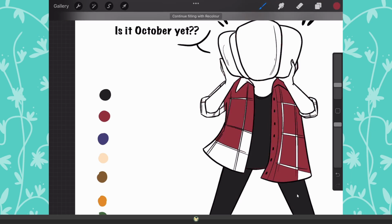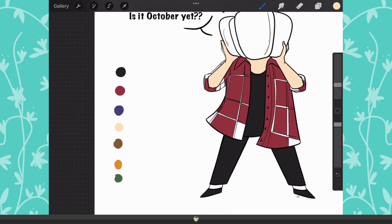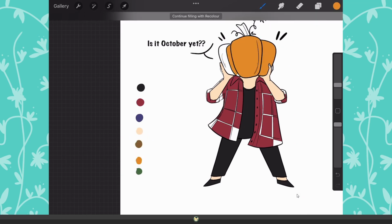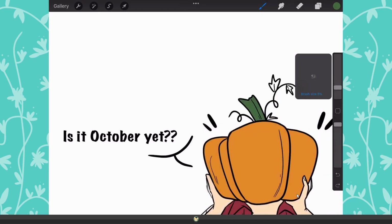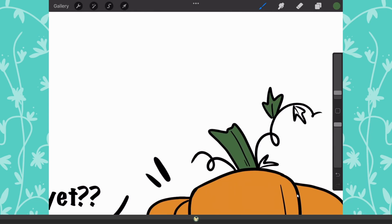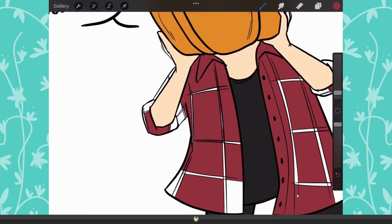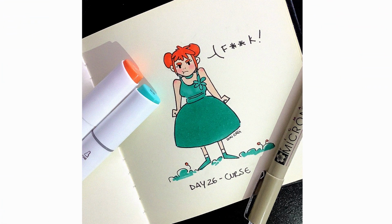Last year, for example, one of our prompt words was curse. And at first I really didn't have an idea. Am I going to draw someone cursing or hexing someone else? Like turning a prince into a toad? All my ideas seemed way too complicated and time-consuming. But then I got another idea. Curse has many meanings, right? It can mean you're hexing someone with a spell, but it can also mean saying bad words, right? So I thought of drawing a girl cursing bad words. It was actually one of my favorite drawings from last year.